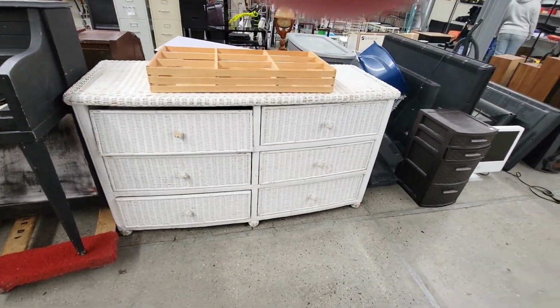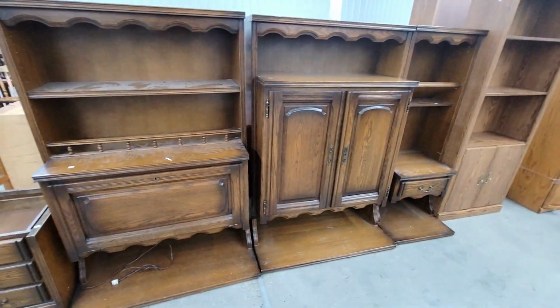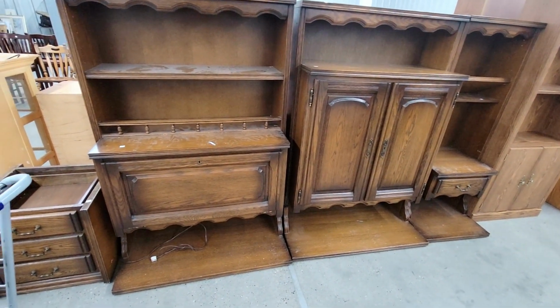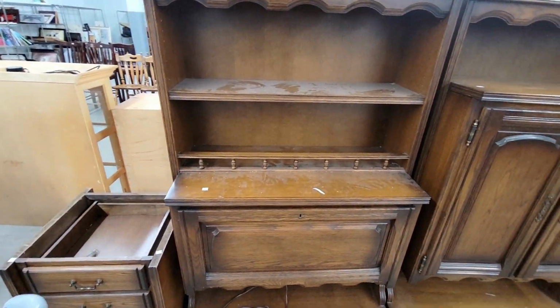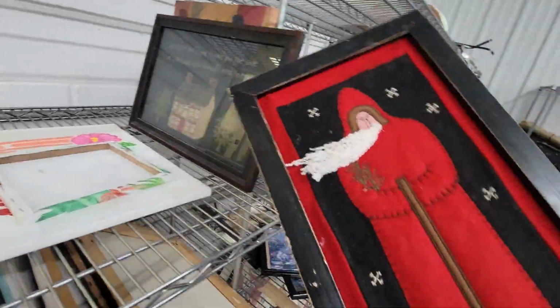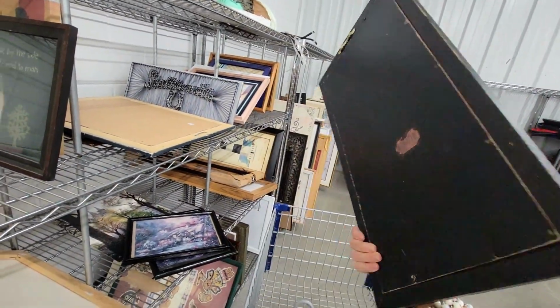And then this was made to look wicker, but it was not. Now this piece was really interesting and huge, and I think that would be cute to redo some cupboards in the kitchen or do a whole wall of that with like a countertop. I think it would be cute. Now that was kind of interesting but kind of creepy at the same time.